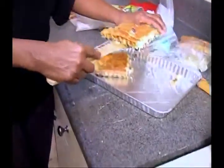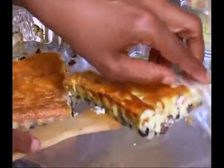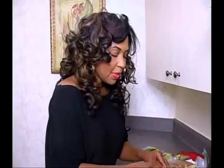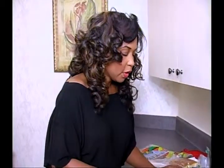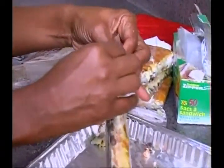If you want to use this recipe for a brunch, you can. You can cut these squares really small and set them on little crackers or toast. I mean, there's so many different ways you can do it. But what I wanted to do is just to show you, being a busy mother or busy wife, that you can have healthy meals. For the lady on the go, you can prepare these, stick them inside the refrigerator, and your family can be ready to go.